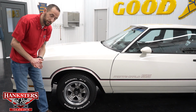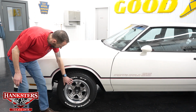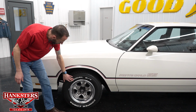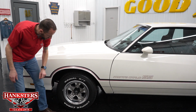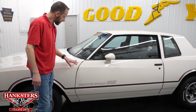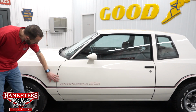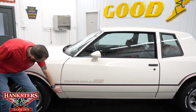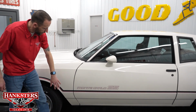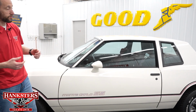Second thing you notice is the wheels and tires. It does have the correct steel rally wheels for the Monte Carlo SS with the beauty rings here and the center caps as well. Tires, we got the Cobra Radial GT raised white letter tires. Now we're going to address our first gap, driver's side, between the fender and door. Very even gap going down. Your body lines here, here, here, and here all line up perfect. And of course, there's the Monte Carlo SS decal on the door. Of course, it's on the other side as well.